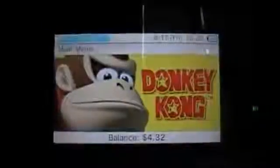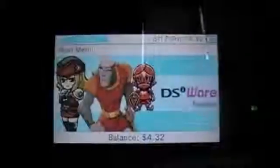So yeah, I am not getting this version. I don't have the money for it yet, and I'm kind of saving for Sonic whenever he comes onto Game Gear, and then until a better game has come, because I've already played this game several times. But yeah, that little section has Donkey Kong games, and then it has your DSiWare favorites.